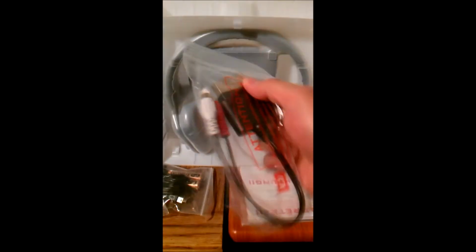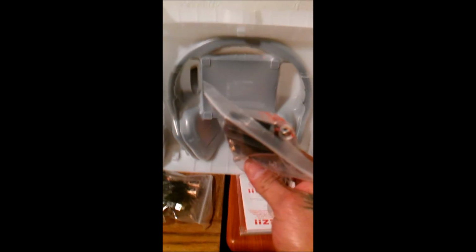So this is probably what I'm going to use right here. This, I think, is if you're running HDMI and you have the extra port. So if you're not running HDMI, you don't use this at all. If you have composite, like I have composite, which is the 5 wires, then you won't do it. I have a washer going in the background, so hopefully that doesn't interfere too much with this video.